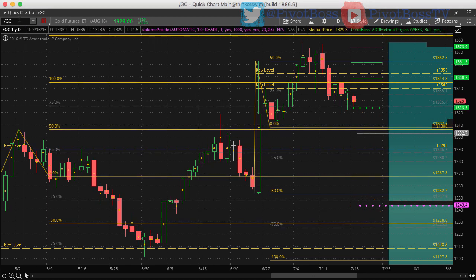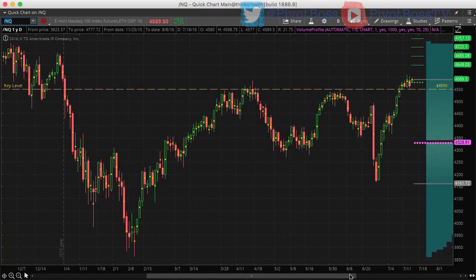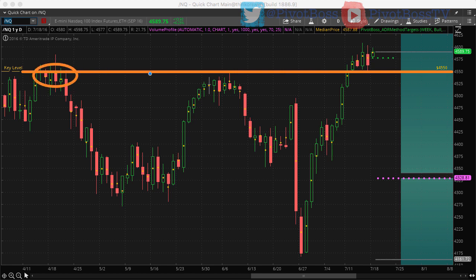All right, let's take a look now at the NQ. Here's the NQ. This is the daily time frame. Again, 45.50 has been very important. You can see this key level on the charts here. If we back out of this thing a little bit, you can see 45.50 has been support after it had first been resistance many times. Now price is attempting to hold above that zone.